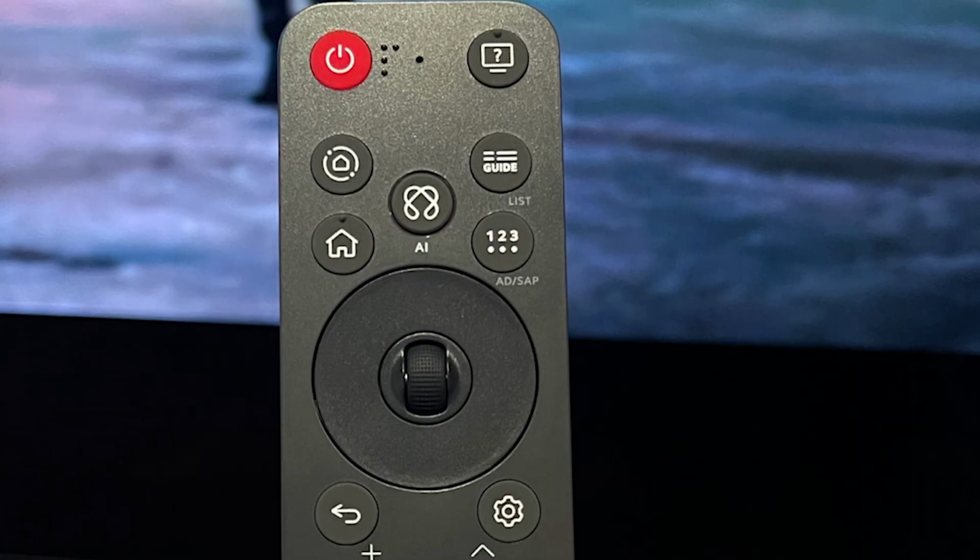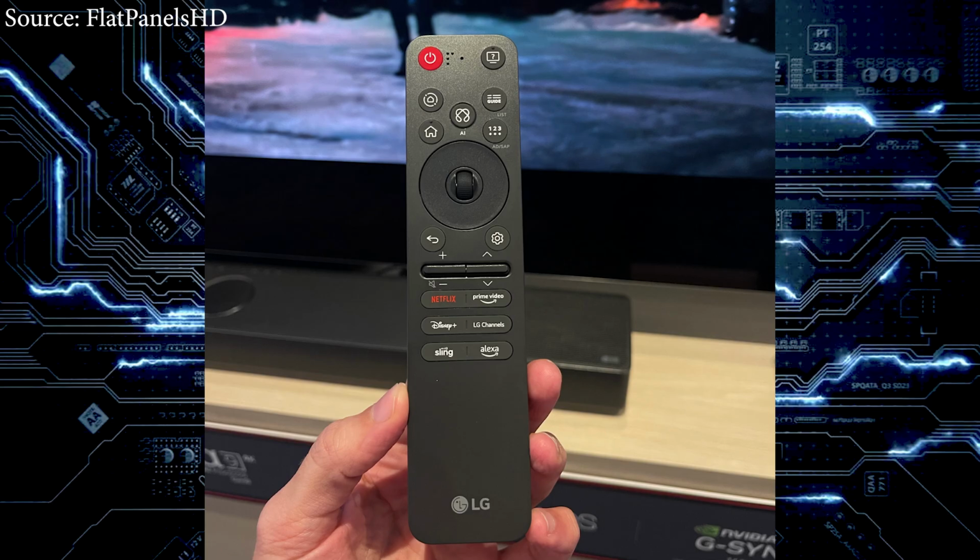This is also going to get a name change, and the reason is because they got rid of the microphone button and they replaced it with an AI button. So the remote now is going to be called the AI Magic Remote. Oh my god, LG is really going all out with this AI stuff.